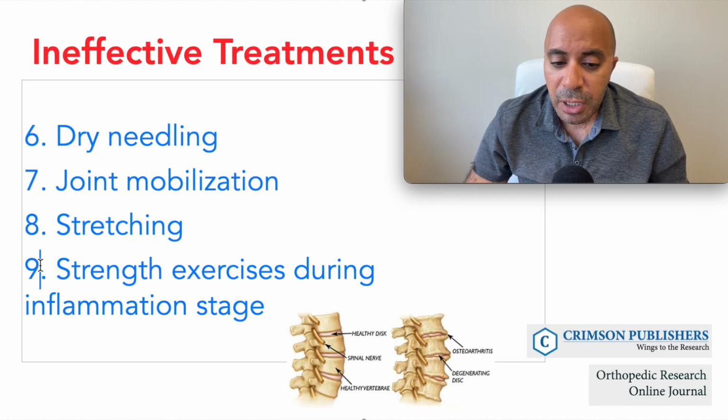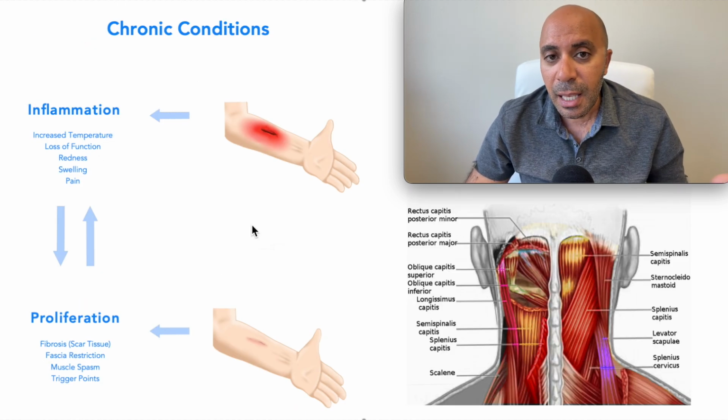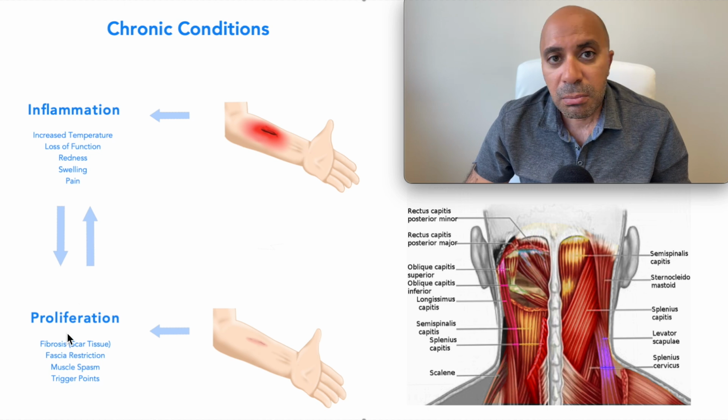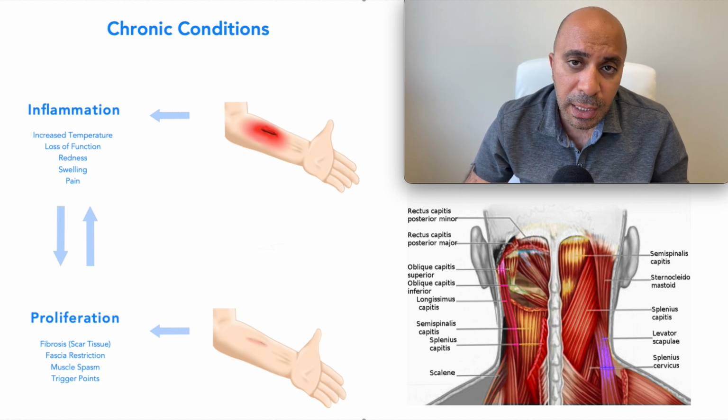The other common treatment is strengthening exercises, but the problem when you do strengthening exercises when it's inflamed is it's gonna inflame it more. Strengthening exercises will not address the inflammation or get rid of the fibrotic tissue or fascia restriction. So the treatment has to address the normal healing cycle, not just address the symptoms or something totally different.